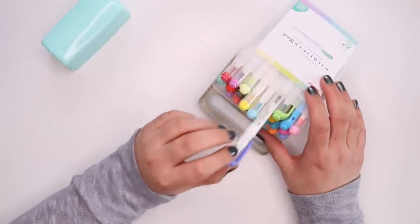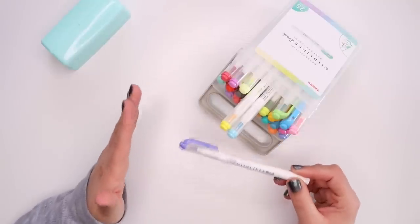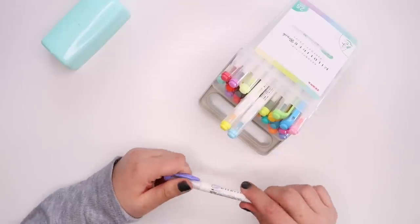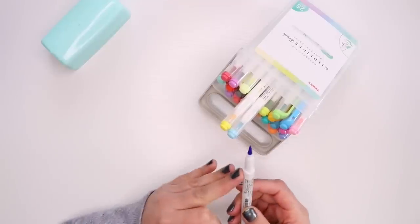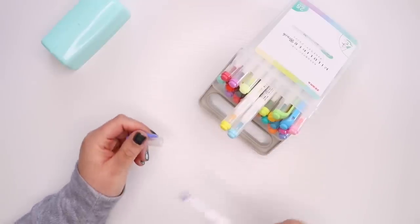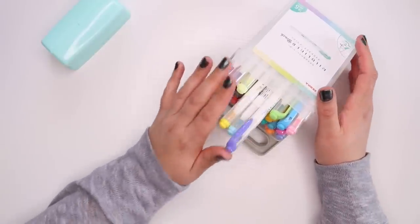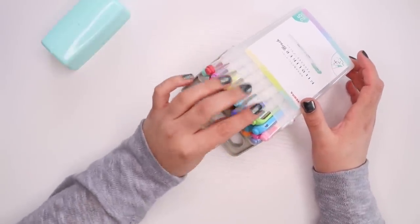So I did tell you that in that video I justified buying these because the Tombows are too long, they don't fit in any of my pen cases, and I like the brush tip because I have a really wide handwriting and this will definitely highlight over it, whereas the regular mild liners I have to go for two swipes.